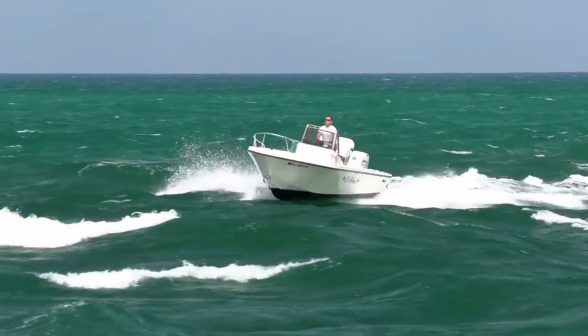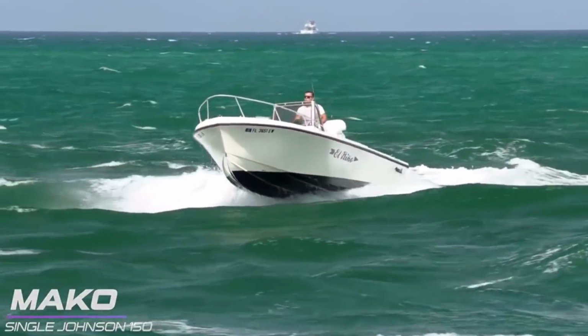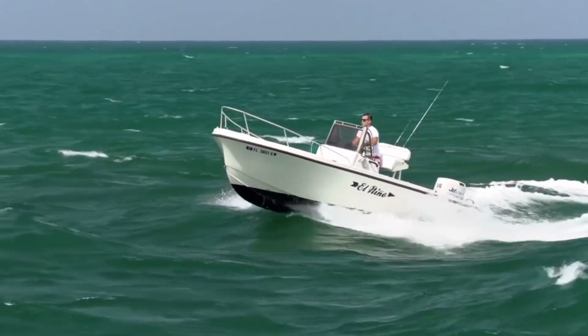Well, we're going to go ahead and let the vessel El Nino make that decision for us, and here he comes rolling through Haulover Inlet, this Mako on a single Johnson 150. Let's see how my man handles it. He looks pretty confident behind the wheel, kind of like he knows what's going on. Let's see if that confidence actually exudes over into slaying Haulover Inlet.